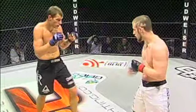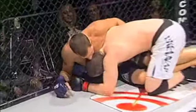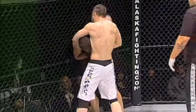Anything but a submission or a knockout is not going to be worth it. I mean, somebody's got to throw it. Nick walking through everything. Nick trying to get something. Nick with the takedown. Wow. Wow, I thought Nick was done. Down. Looking for a standing guillotine.